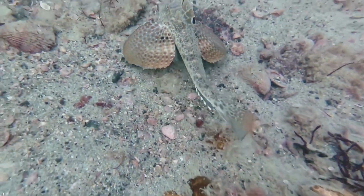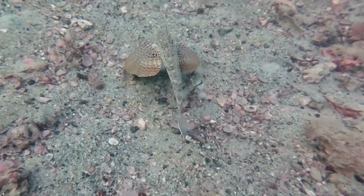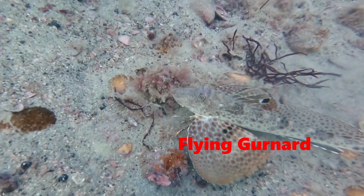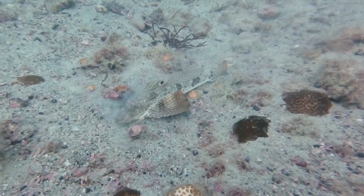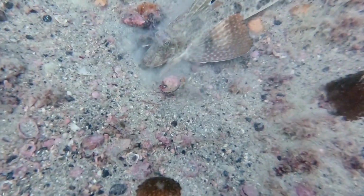Some people call this fish a sea robin. They have big, wide wings. They flare out when they get scared, and when they want to, they can swim lightning fast. They got cool little claws that they use to dig around in the dirt and find stuff to eat. Sometimes the edges of their wings are really bright neon blue.